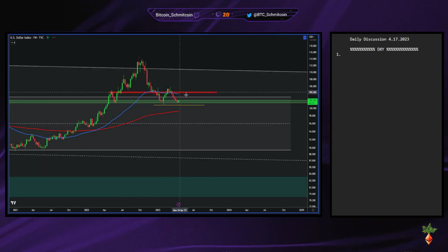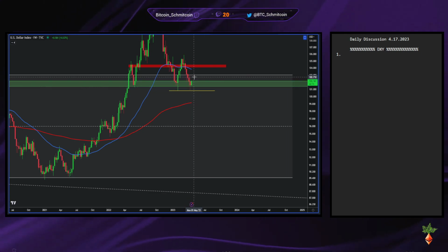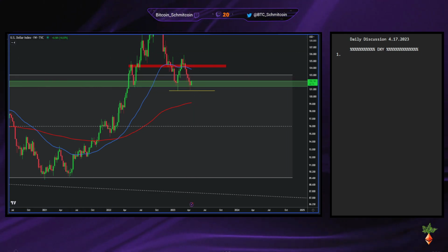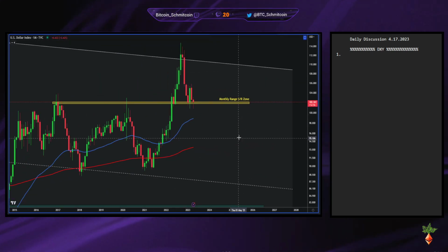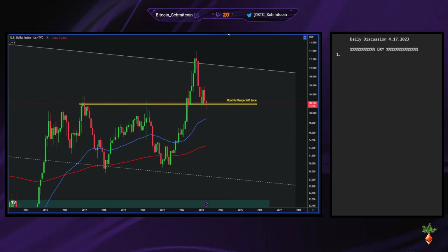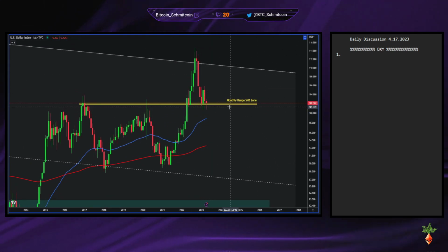We have the failure on the weekly to continue to the downside. If this thing closes like another bullish engulfing, these are all things that are stacking up to hint toward a bullish monthly close. We saw 2 attempts at this point to break through the support, and it just hasn't broken it yet.